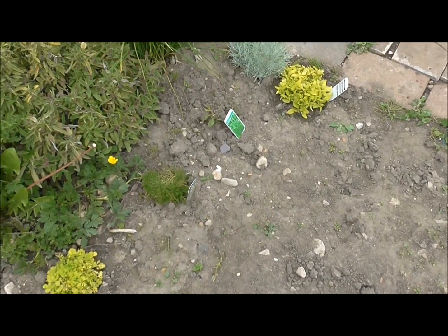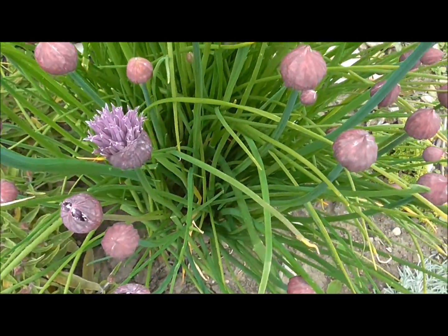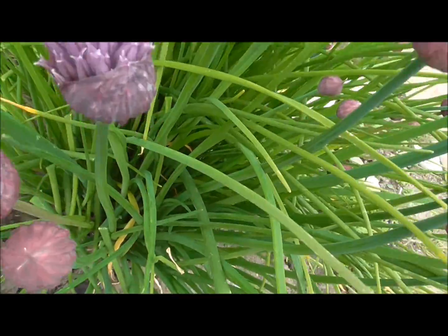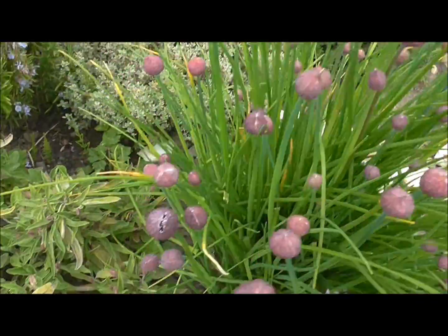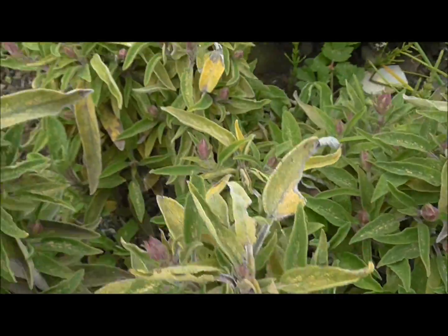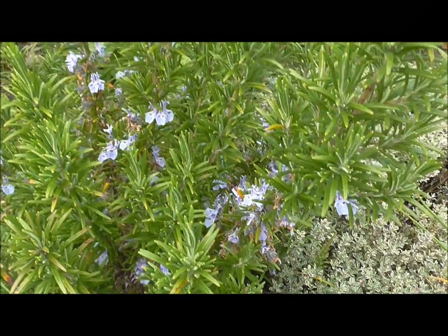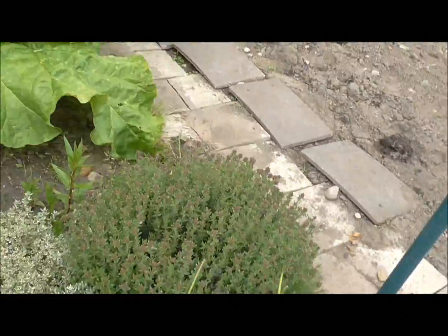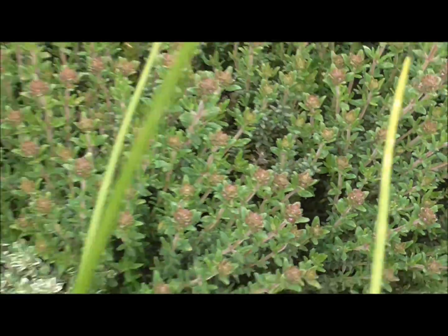Herb garden, and everything is ready to flower. These are the chives, and you can see the allium flowers about to break in that case just there. They do look very pretty. This sage is also about to flower. I've never seen a flowering sage. It didn't flower last year. The rosemary is everlasting with its flowers, and whatever that is over there, I think that's a type of thyme, is about to flower. I've never seen that flower either.